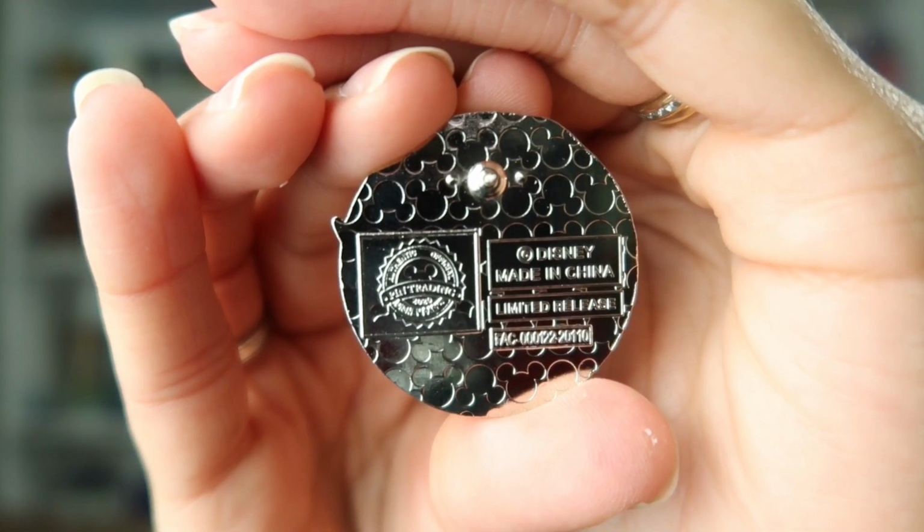And again, here's the back of the pin. Okay, so 2 boxes down, 3 boxes to go. So let's go ahead with Tow Mater right here. And oh, I didn't need scissors. How about that? And here we have our mystery character, the little black baggie. And here we have Tow Mater.